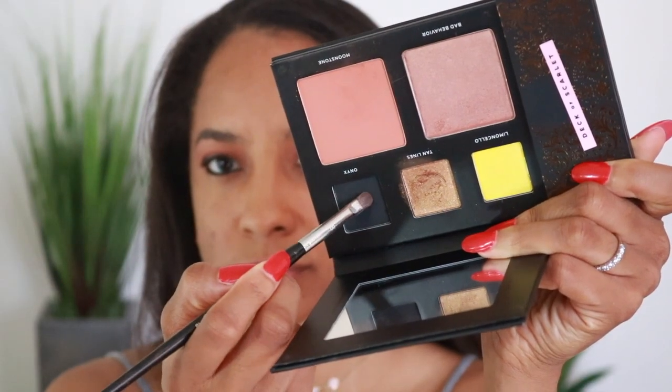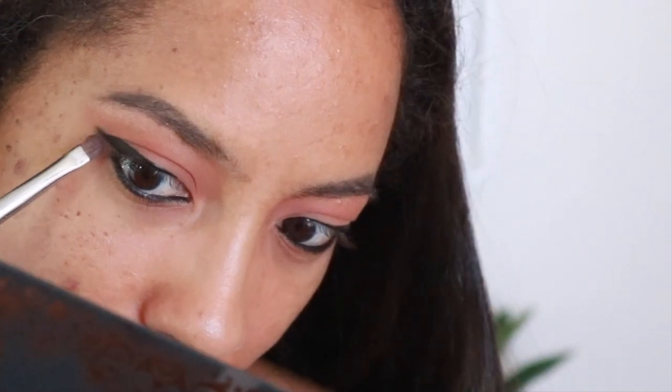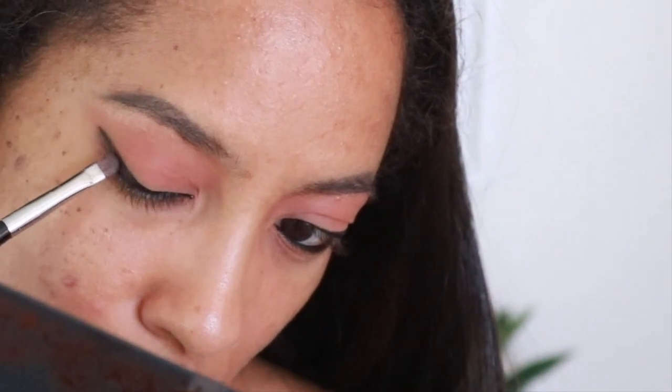I'm just gonna smudge out this line here with Onyx, and I'm also gonna make the line connect to the bottom. It's just like a soft black smudge. Actually, I'm gonna take the Kohl pencil and I'm gonna rim my entire eye with it.